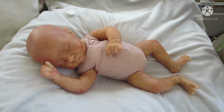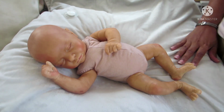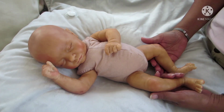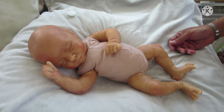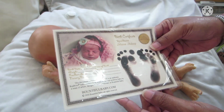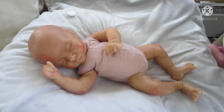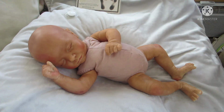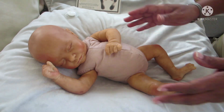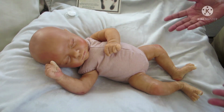So today I wanted to come on and introduce you to my new little guy. His name is Briseis Sevyn, and he is the Alyssa Asleep sculpt by Bountiful Baby. And yes, guys, you guessed it. He was painted by myself. Yes. He is the first baby that I created.